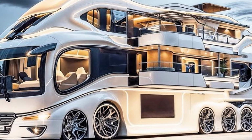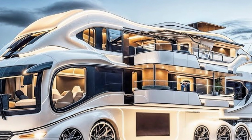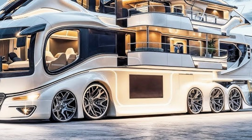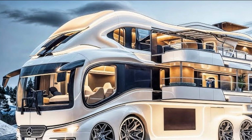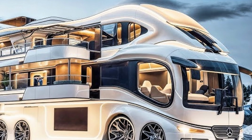Top 3 is the Mercedes luxury bus, a masterpiece that combines German precision with futuristic comfort. In 2026, Mercedes has redefined what it means to travel in a bus by turning it into a moving luxury suite. From the outside, the design is sleek and aerodynamic, with smooth body lines, futuristic lighting strips, and a dominating presence on the road. It doesn't just look like a bus, it looks like the future of long-distance travel.